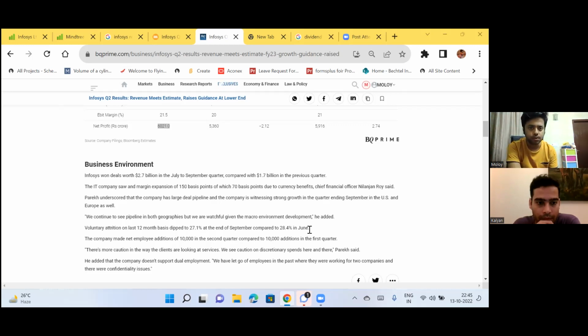Okay, so the other thing is attrition has also come down as compared to last quarter, June quarter. That is also one positive news, that voluntary attrition for the last 12 months dipped to 27.1% at the end of September, compared to 28.4% in June. Among the top four companies in the IT sector like TCS, Infosys, HCL Tech, and Wipro, in absolute terms the attrition rate of Infosys is still higher than the other big four companies, but if you compare their last quarter attrition rate, they have improved on that.